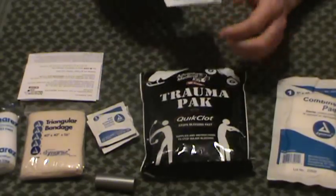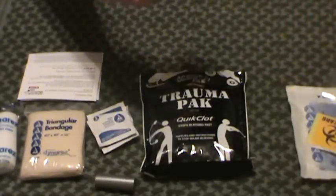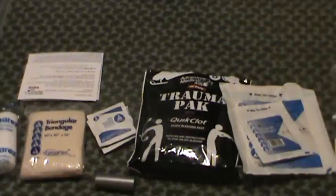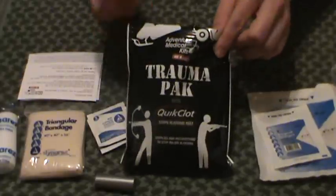Let's see here. Next. Some 2x2s. We just talked about 4x4s, so there's some little 2x2s. There's 2 of those, so that's 4. That's probably good, especially with what I've got in my basic little kit, my little small plastic pouch. We're going to do a review on that later from 100 cuts, so don't worry about that so much.